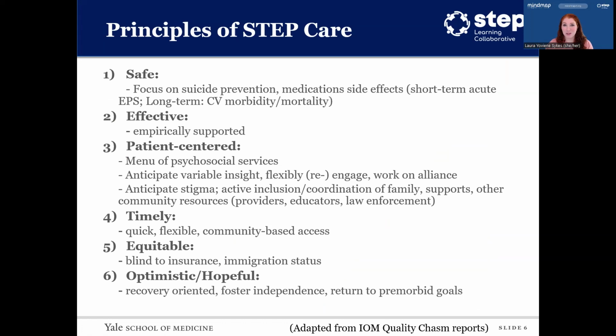Just some overall principles of care, which I imagine most places engage with and adhere to. We want care to be safe first and foremost, right? So we're focusing on suicide prevention and mitigating medication side effects, both short and long term. We want to provide effective and evidence-based care, both in terms of our prescribing practices as well as the psychotherapies and other interventions being provided to folks.